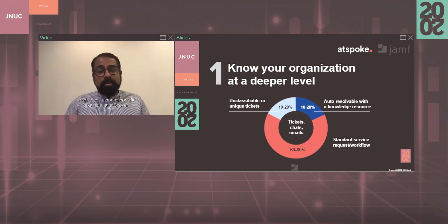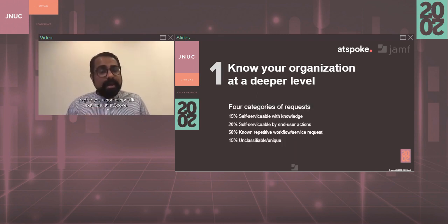okay. To give you a specific example, at atSpoke, we've worked with hundreds and thousands of organizations and have had millions and millions of tickets go through the atSpoke ticketing system. And when we ran our machine learning algorithms across all of these tickets and started grouping them, we found that there are 4 categories of requests specifically for IT. And the percentages that you see on the screen are the approximate split of how these tickets are split up.